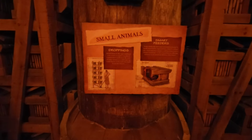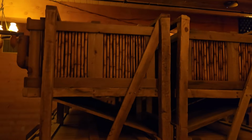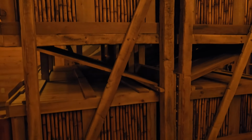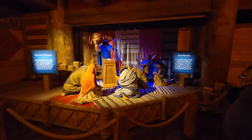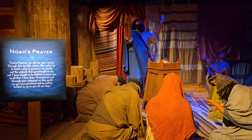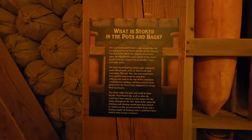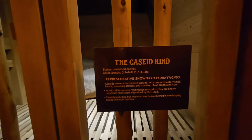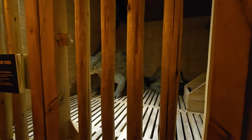Just looking at the cages, the design is crazy. So this board here, all the droppings go down there. Then it falls down and it rolls out down here. And that's awesome. Man, these guys are cool.